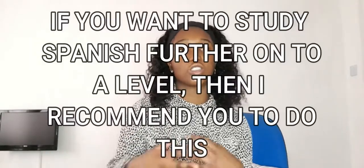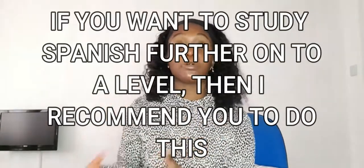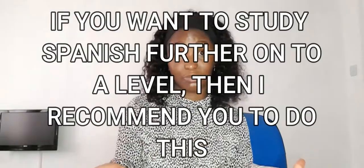Another thing that you can do to improve your Spanish reading abilities and your vocabulary is to just read Spanish books, or read books that are in Spanish. So, you know, if you like Harry Potter, then why don't you just get a Harry Potter book but in Spanish, for example.